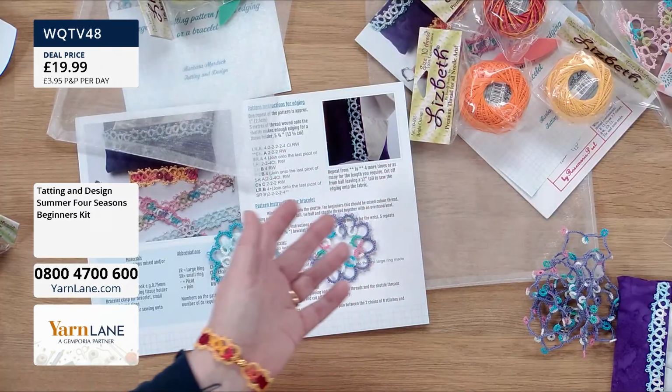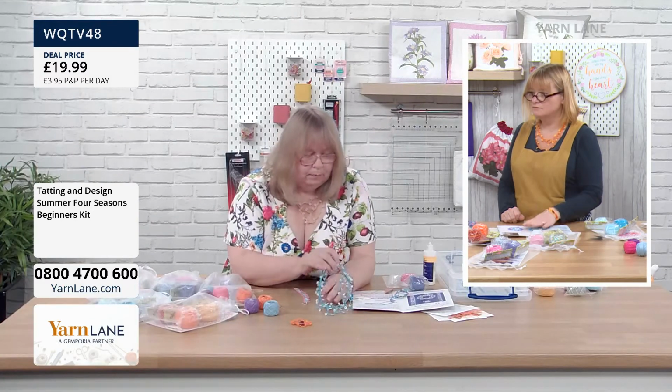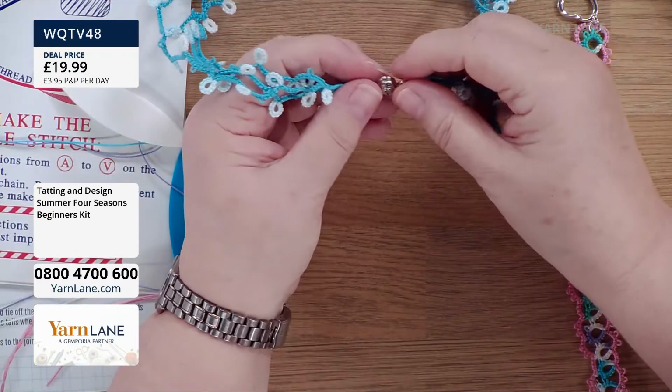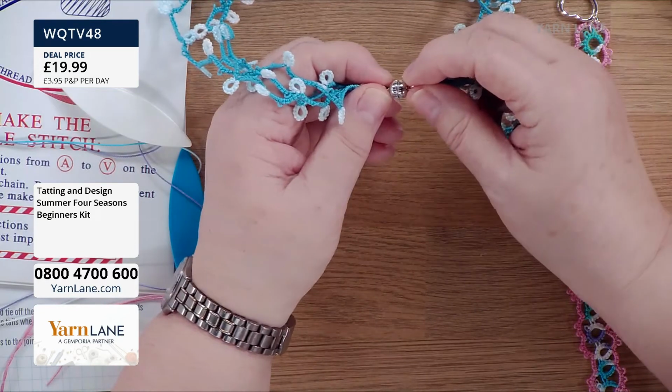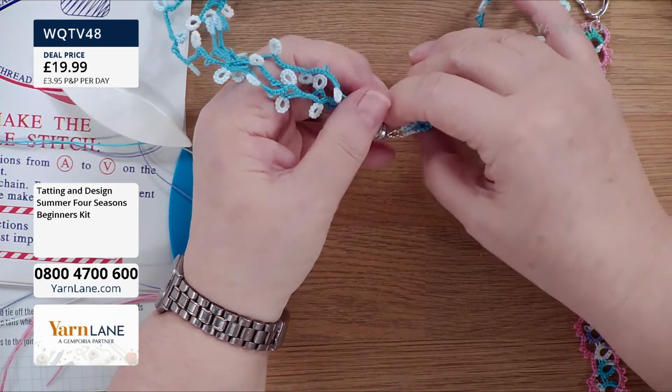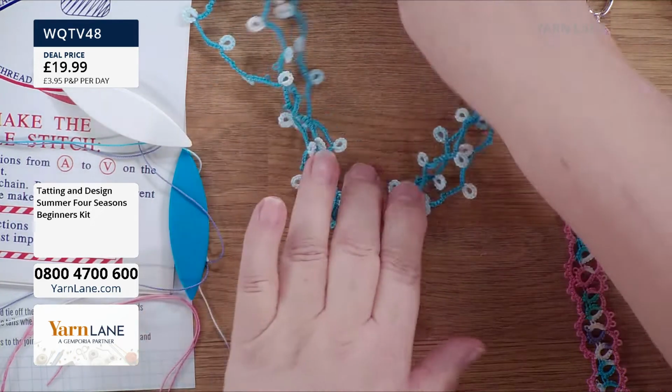If you're going to use a magnetic clasp for your necklace, please make sure that it's good quality and that it's a good magnet. You just lose those otherwise. But a necklace is easier to do up. It's bracelets that are much harder.